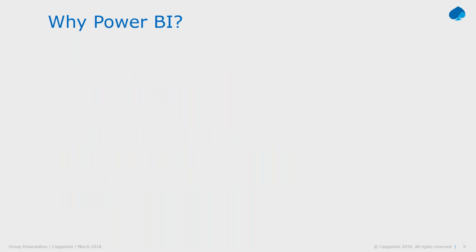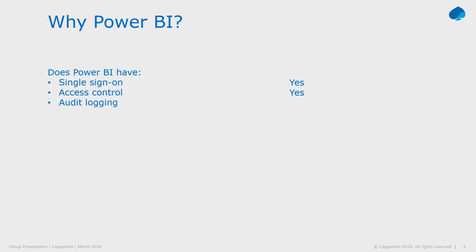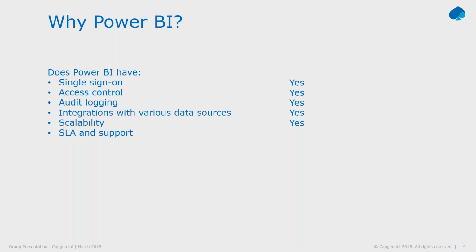So why should an enterprise organization choose Power BI? Does it have single sign-on? Yes, it does. It also supports two-factor authentication, of course, which is also very handy. Does it have access control? Yes. Row-level security. Audit logging? Yes. Integrations with the various data sources? Oh, yes. And it's an increasing amount almost every month. Scalability? Definitely. There's nice scalability on both the shared and the premium tier.